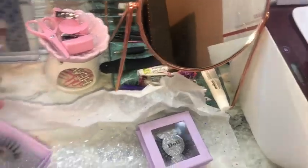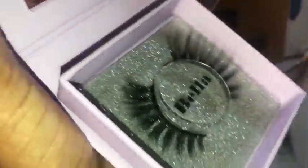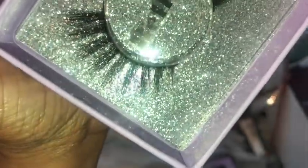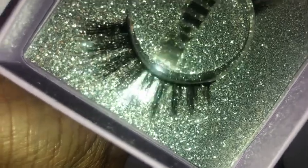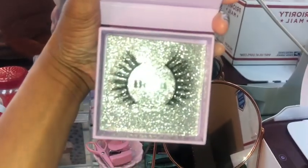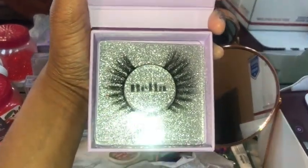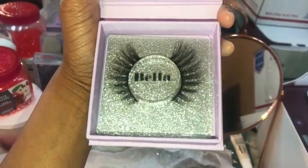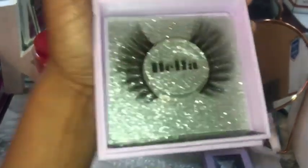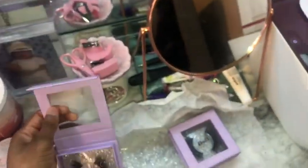Okay, so this is Bella. Bella is short at the beginning and then it flares out, which is something that I'm really into. Come on, focus. But I like Bella. Bella is super cute.